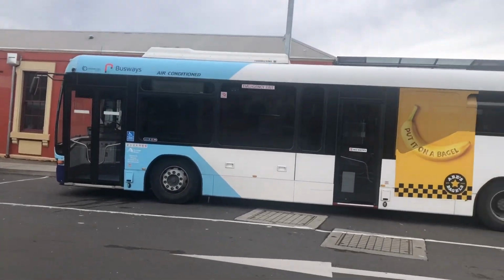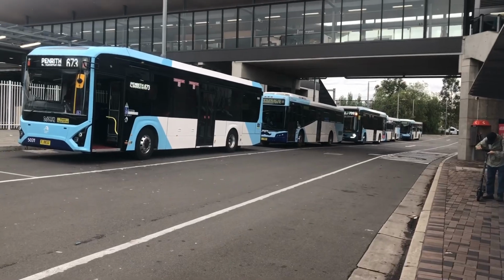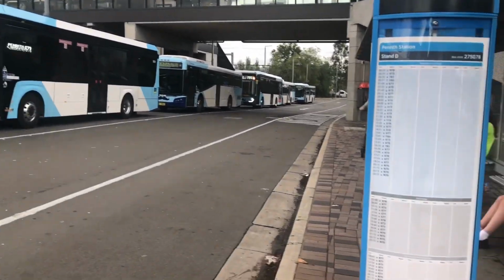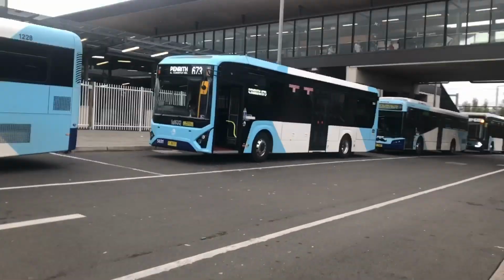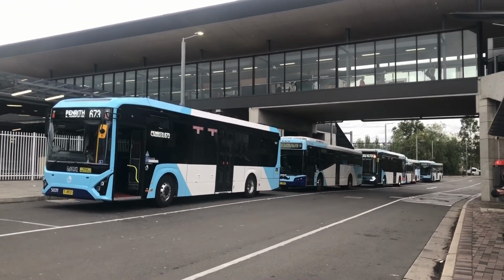There are some different types of buses around here though. And there is a 678 ready to go over there, which I think I'm just going to take. It's the 9 o'clock service. It does show some of the numbers there, but it's not showing whether it's deviating or anything. There's actually a 677 that will depart afterwards, which does some deviations. It's not showing that it's deviating on here, but it will deviate.